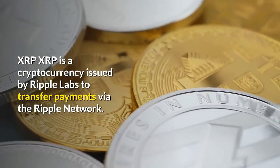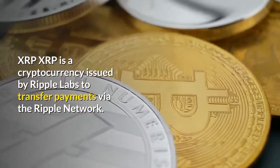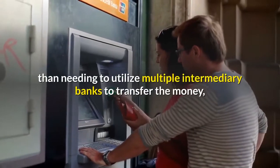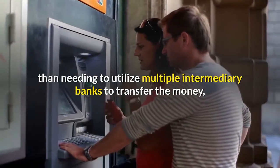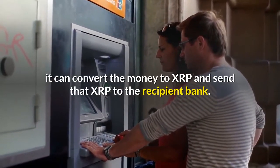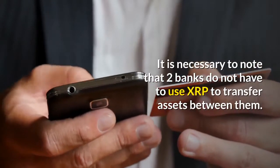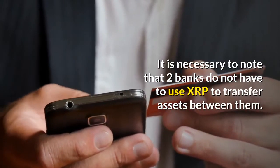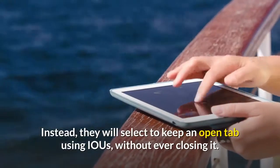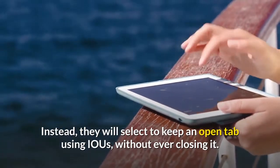XRP is a cryptocurrency issued by Ripple Labs to transfer payments via the Ripple network. For instance, if a bank needs to move huge money, rather than needing to utilize multiple intermediary banks to transfer the money, it can convert the money to XRP and send that XRP to the recipient bank. It is necessary to note that two banks do not have to use XRP to transfer assets between them. Instead, they will select to keep an open tab using IOUs, without ever closing it.